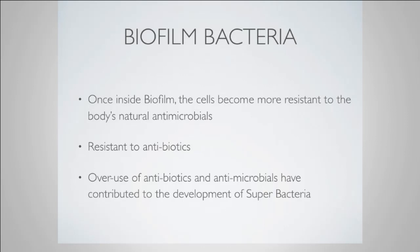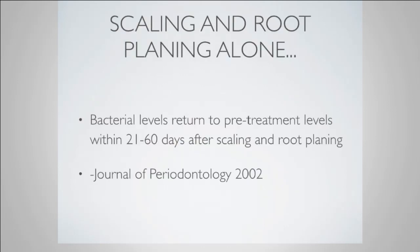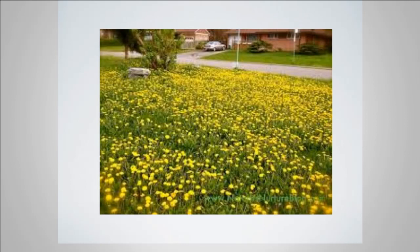And we're also seeing in dentistry a similar trend in other areas of medicine that is somewhat alarming. We're seeing the overuse of antibiotics and antimicrobials that have contributed to the development of superbacteria. So the challenge that we have is we recognize that with scaling and root planing alone, it's just not enough. Bacterial levels return to pre-treatment levels within 21 to 60 days after scaling and root planing. That was published in the Journal of Periodontology in 2002. So we know that these bacterial levels return to pre-treatment levels, and if all we're doing is scaling and root planing, it really is in many ways like mowing this lawn and expecting things to improve.